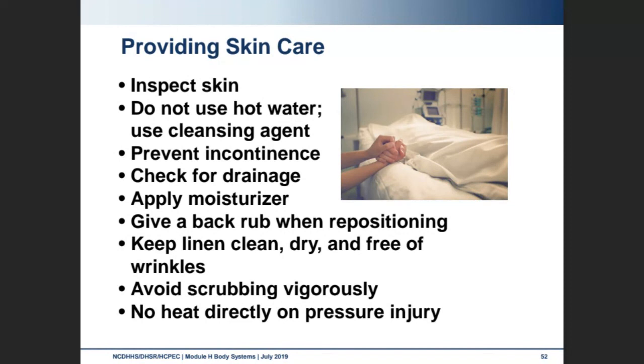if someone has a high risk for pressure ulcers, even a little wrinkle in a bedding can cause pressure sores. We want to avoid vigorous scrubbing when we're bathing or drying our residents. Avoid skin-to-skin contact by using pillows or blankets, and do not put heat directly on a pressure injury.